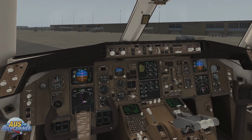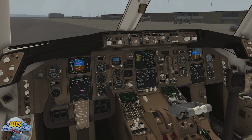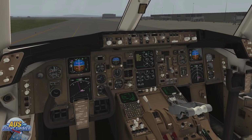Better Pushback's working today, it's not spinning me in circles. Had a bit of a problem with that lately, but hey, 99% of the time it works, and it is for free. So I can't complain with that whatsoever. As you can see, it's grey and cloudy in Guam today. I'm hoping we'll get some great views once we get out of the cloud cover. Should be a good flight, looking forward to it.